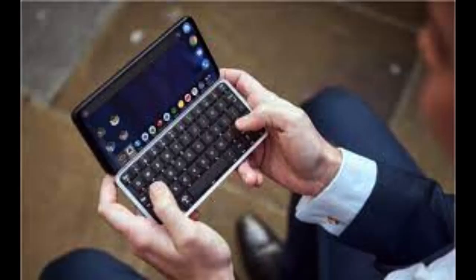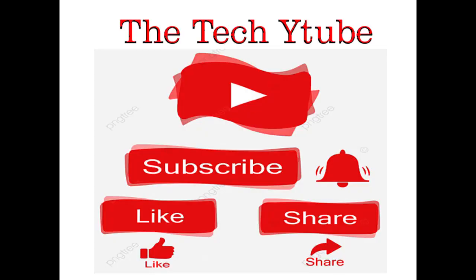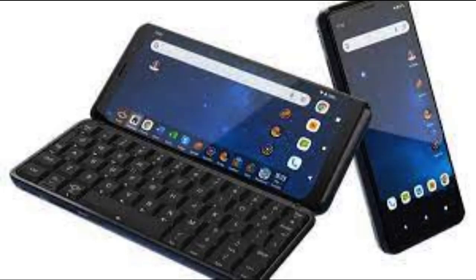Astro Slide 5G opened. Astro Slide 5G opened. Astro Slide 5G opened. Dominik Tomaszewski/Foundry.